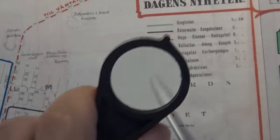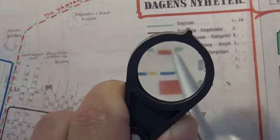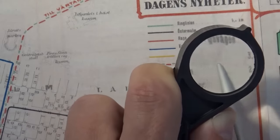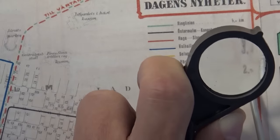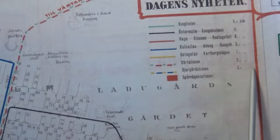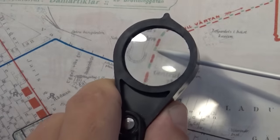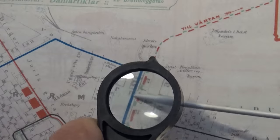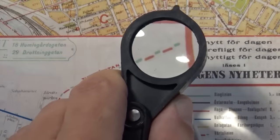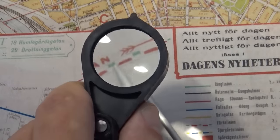Yeah, the next line will be this one. It's two colors, red and green. Värta linjen. 3.5 maybe kilometers. And here you can see it's a dashed line in two colors. And you can't see all the route. It just says it will continue to Värtan.